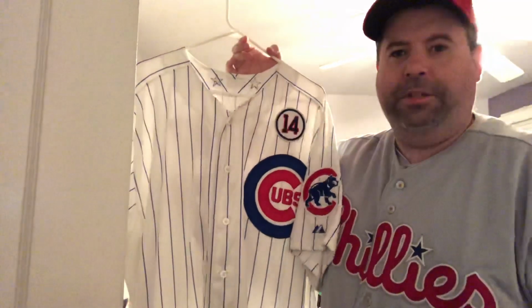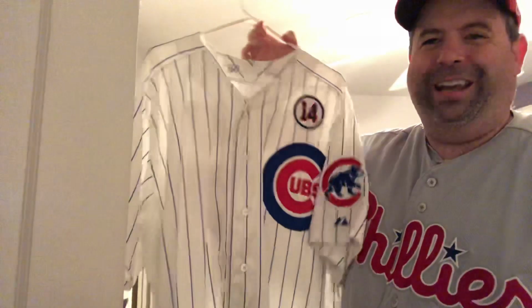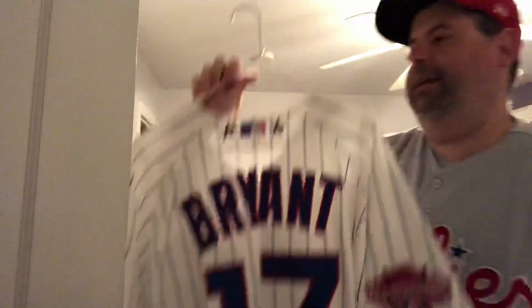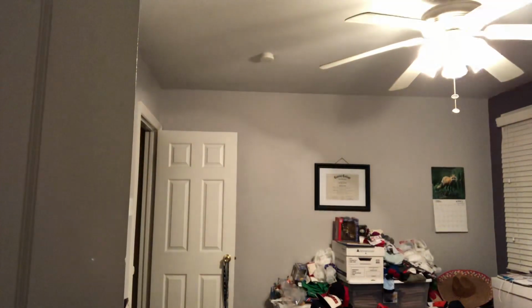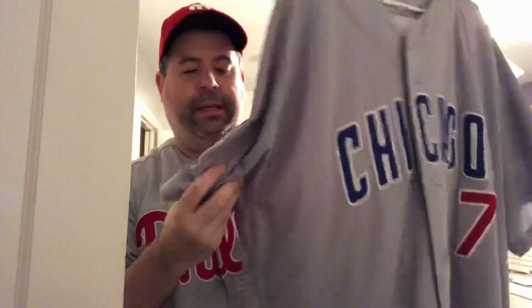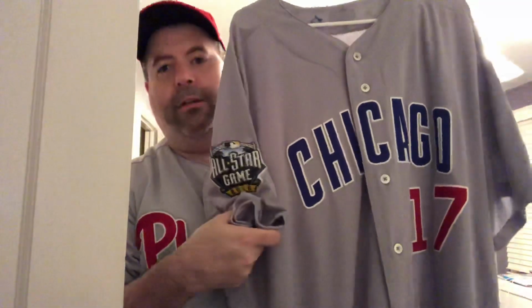This is the crazy things jersey heads will do. Okay, we try to get as historically accurate as we can, and it has the dual star Bryant 17. And then, of course, the next year it was in San Diego. I got the road All-Star jersey from San Diego. So that would be the 2016 season, 2015, and then now 2016.